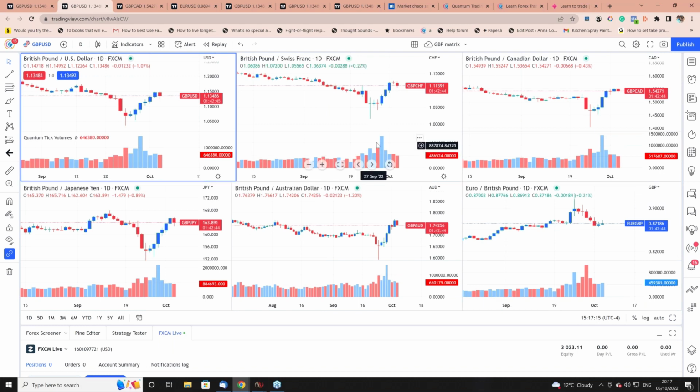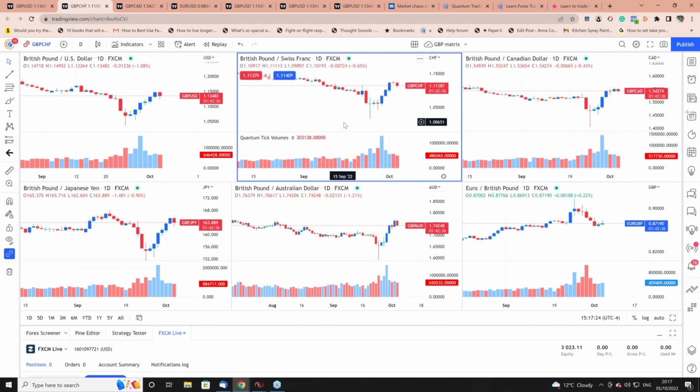Now, it also came up to a resistance level, which I've got on another chart, but I just want to talk about what happened on the other charts, because obviously you're not looking at one chart in isolation. What you're looking at is whether this is being reflected universally. In other words, is the pound being bought universally across the piece? And it was pretty much the case. The charts were pretty much all the same.